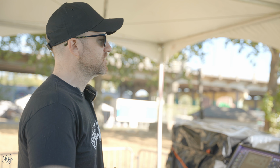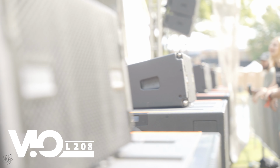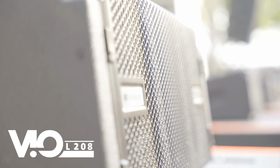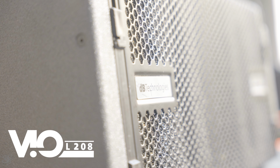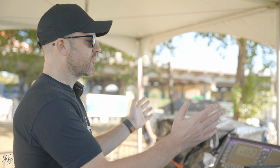We call those the invisible boxes, as Matthew Whitman from dBTech likes to call them. Those are the dBTech L208. So that's just a simple dual 8 two-way front fill, which is always the same as the other boxes. Everything on the VIO line is networked. And we have those basically set as a front fill off the console.